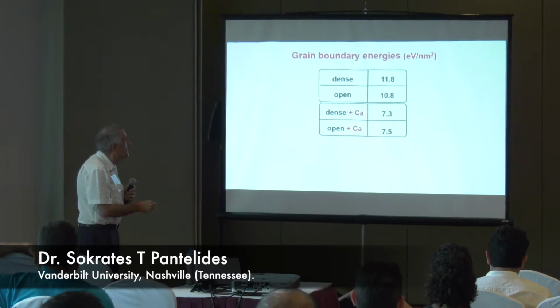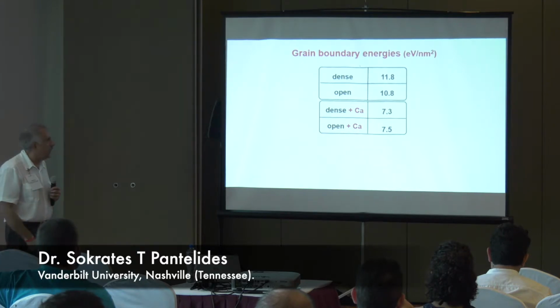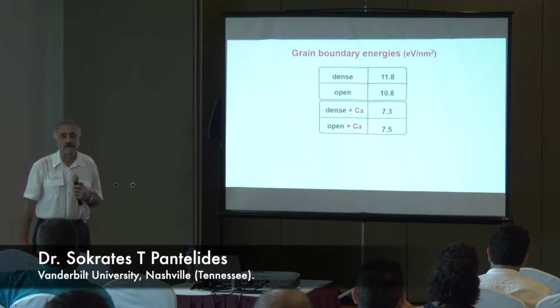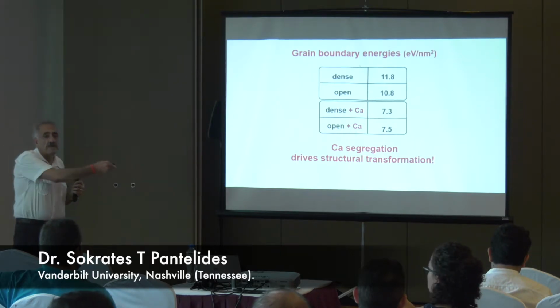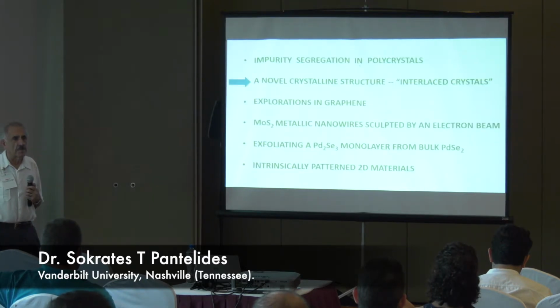Well, we calculated the energy cost to form a pure dense grain boundary and a pure open grain boundary. And it costs more for the dense. But when you put the calcium in there, they invert. So it's less energy when you have the calcium there. And we demonstrated an impurity-induced transformation. Okay? It switches the energy difference between the two grain boundaries. If you don't have calcium, you have the accepted open structure. When you put calcium in there, you get the dense structure that we saw in the microscope.